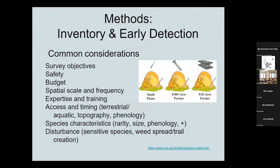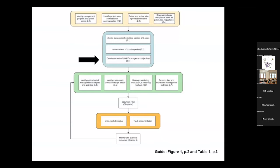And these are some common considerations that go into how you would conduct your survey. And as I mentioned, there are a variety of different options out there for both quick and dirty and very thorough versions of inventories and surveys, depending on the resources that you have available. So once you've prioritized your species and areas and done your survey, found out where everything actually is, you're ready to develop your management objectives.